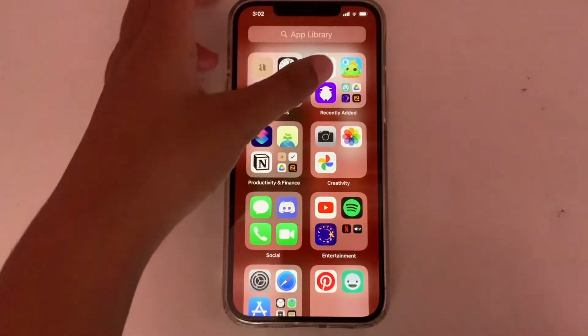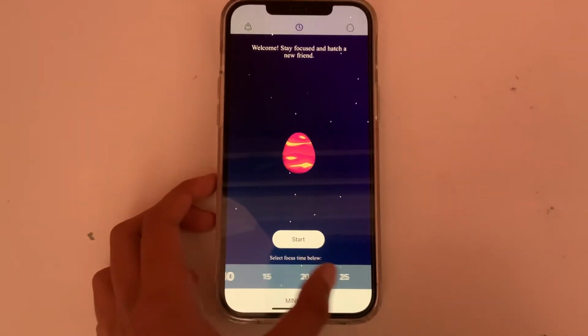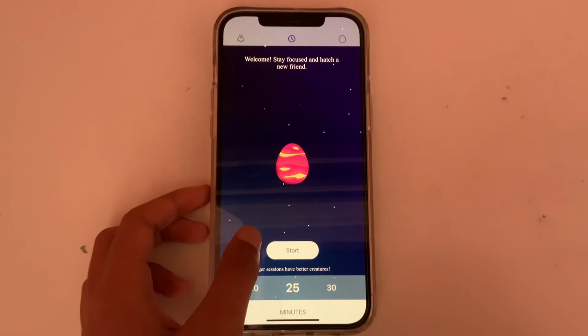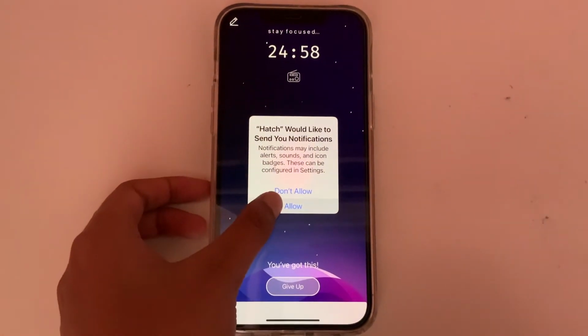There are many apps that have this feature, so I'm going to share a few. This first one is called Hatch, and it's basically where you set a timer, and if you leave the app to try and do something on your phone, your egg will crack and you lose your animal.